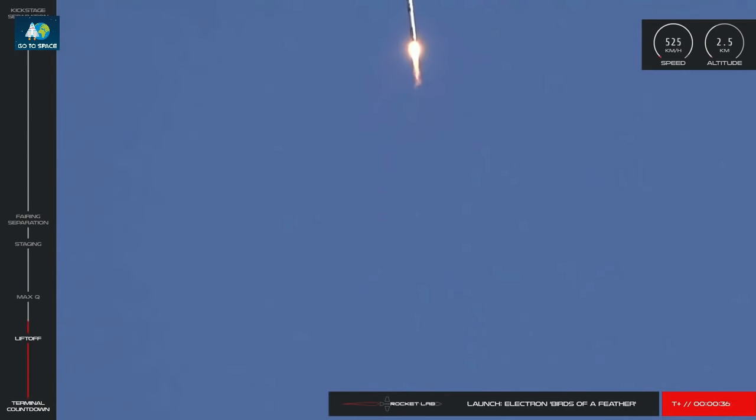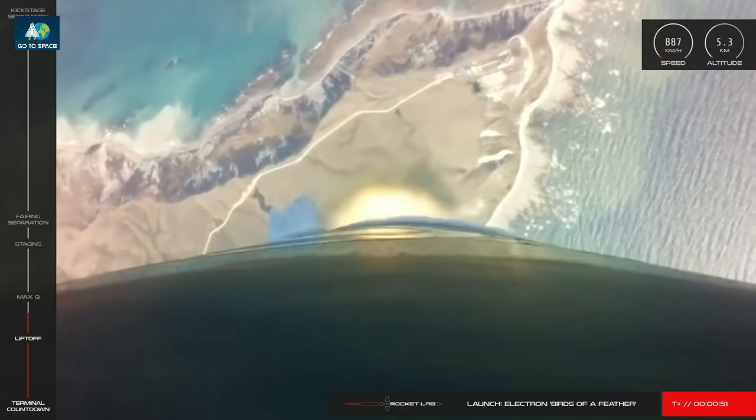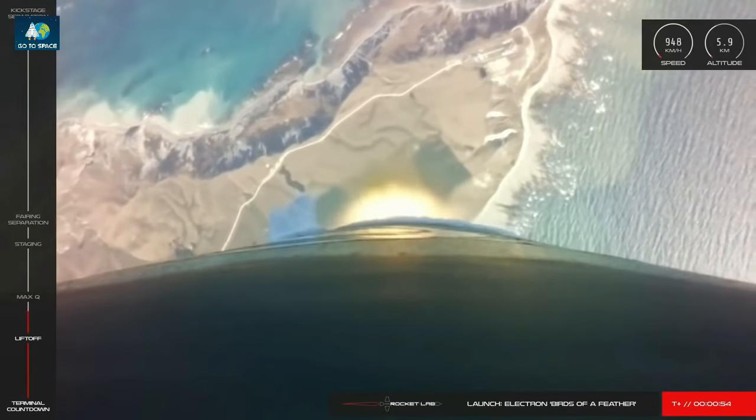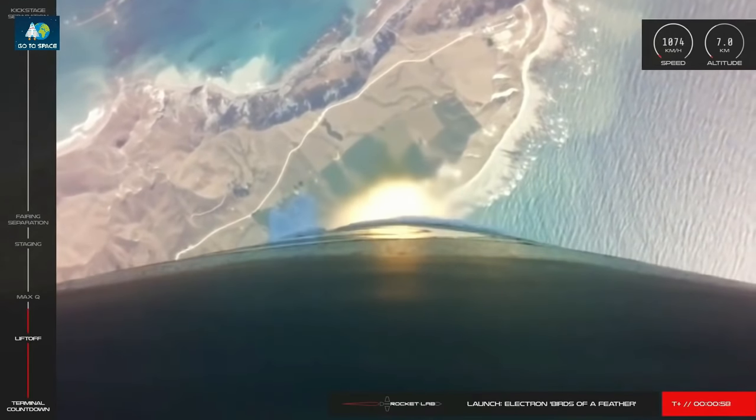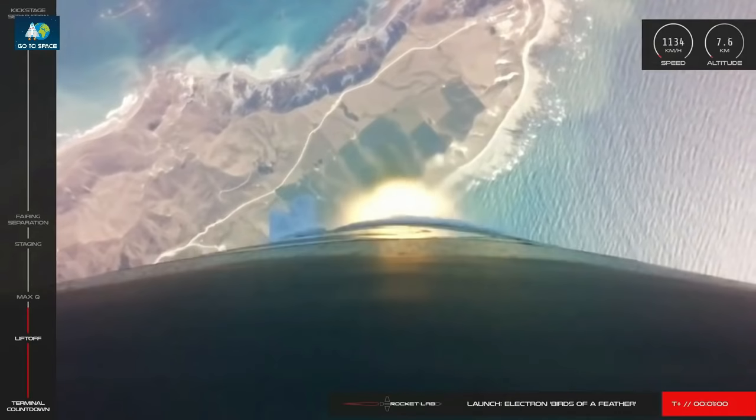In approximately 30 seconds, the rocket will reach the point of maximum aerodynamic pressure on its way to space. So let's listen in for the call from Mission Control. High voltage battery discharge nominal. Electron is supersonic.